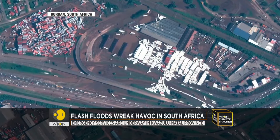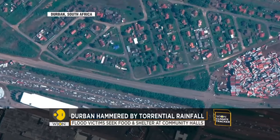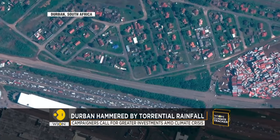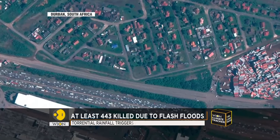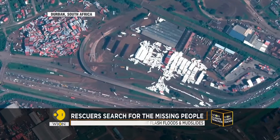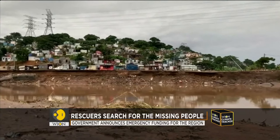The torrential rain has destroyed several hospitals. It has damaged more than 13,500 homes, and at least 40,000 people have left or have been left homeless. Meanwhile, the emergency services in KwaZulu-Natal province remain on high alert, as at least 443 people have been killed and 27 people are still missing.